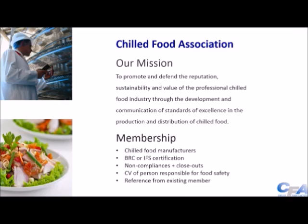Our membership is limited to chilled food manufacturers. They have to have BRC or IFS certification. We want to see their non-compliances list and how they close them out. We want the CV of the person responsible for food safety in the business, and we want a reference from an existing member, because our membership is built on our standards and compliance. That's the only way you can actually encourage and nurture consumer confidence.